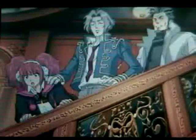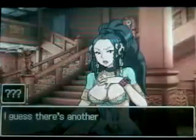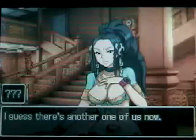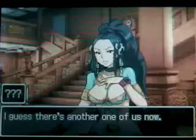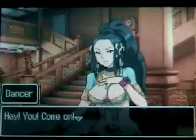The woman spoke to Junpei and time began to move again. I guess there's another one of us now. The one was dressed, Junpei thought, rather like a dancer. Her clothes covered very little and her prodigious jewelry a little more. Hey, you! Come on! Hurry! With no further ceremony, she ran straight past Junpei and toward the doors behind him. The sudden proximity of a woman with such striking assets left Junpei momentarily stunned. But the others wasted no time and quickly followed the strange woman.